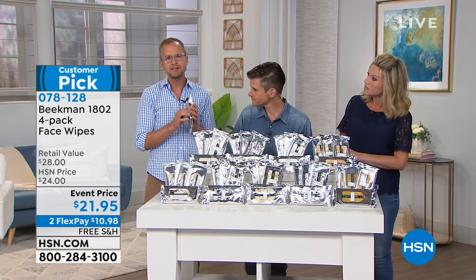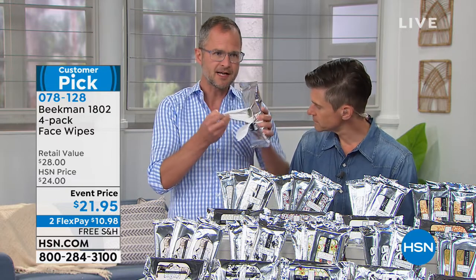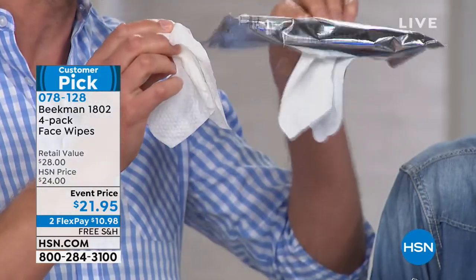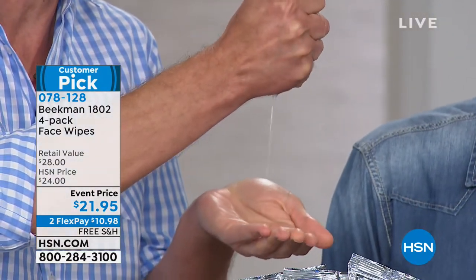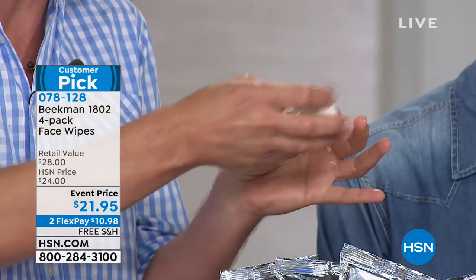So the difference in our wipes and other wipes, there's a lot of differences. One, they're cotton fiber, so they're not that scratchy paper, not wood pulp. And two, they have the goat milk and the mineral-rich waters from upstate New York. Part of the reason that cotton fiber is so important is because it can absorb so much. It can hold so much of the moisture. Now look, it's not dripping. Still not dripping. But watch how much of the goat milk and the mineral-rich water come out of one wipe.